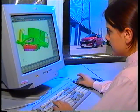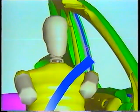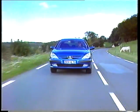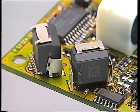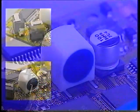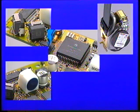Over the past few years, research programs have also investigated the protection of occupants against side impacts. All the systems operate according to the same principle. First, special sensors measure the rate of deceleration. The computer then analyzes these data and initiates a decision, followed by actuation of the seatbelt pretensioners and the airbags if fitted.